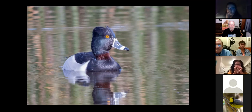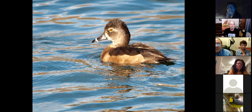This is the female ring-necked duck. Beautiful in its own right. I think a lot of the female ducks are just as beautiful as the males. They're just more subtle. Next slide.